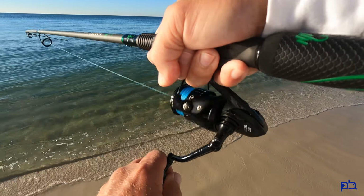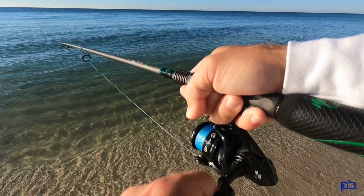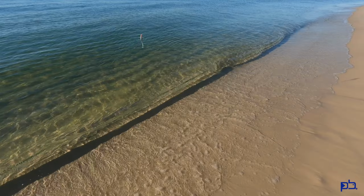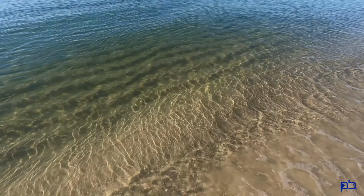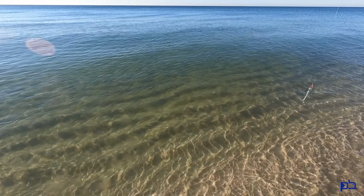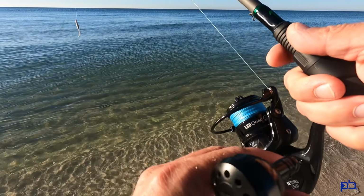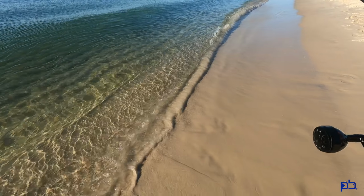All right, on the 5-inch knock and tail. There he is, come on up. Oh, there he is. Oh, he got off right at the lip. Oh, there he goes. He wasn't a keeper. He wasn't a keeper. Got me on that lip.